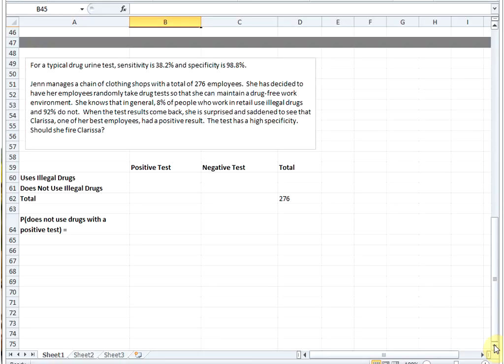So Jen manages a chain of clothing shops with a total of 276 employees. She has decided to have her employees randomly take drug tests so that she can maintain a drug-free work environment. She knows that in general, 8% of people who work in retail use illegal drugs and 92% do not. When the test results come back, she is surprised and saddened to see that Clarissa, one of her best employees, has a positive result. The test has a high specificity, again meaning a high percentage of true negatives. Should she fire Clarissa? Alright, so let's see.